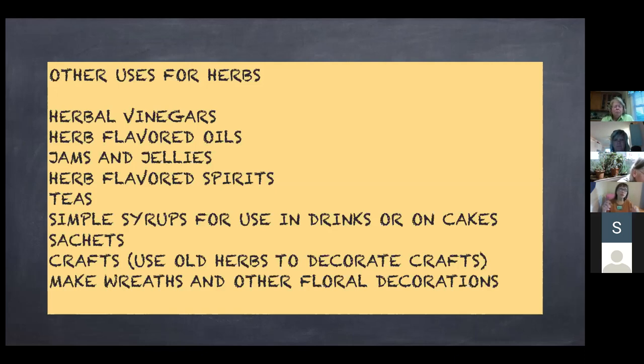Would you be using those dry, like you would be in the oils, or would you be using them fresh if you're putting them into a spirit? You could do either way.